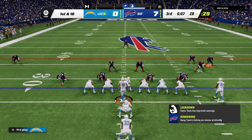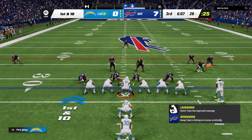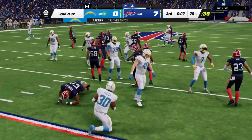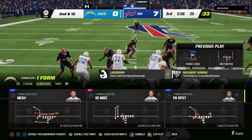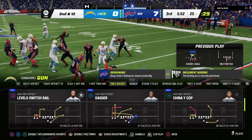The Charger drive about to get going. And, Charles, they're certainly still right in this game, but they need that offense to wake up and in a hurry. Yeah, I like the way you put it. They certainly did seem to sleepwalk a bit in the first half. Now that their defense has done its job, it's their turn now to go out and try and get some points. Gregory Rousseau works his way in for the stop and the loss.